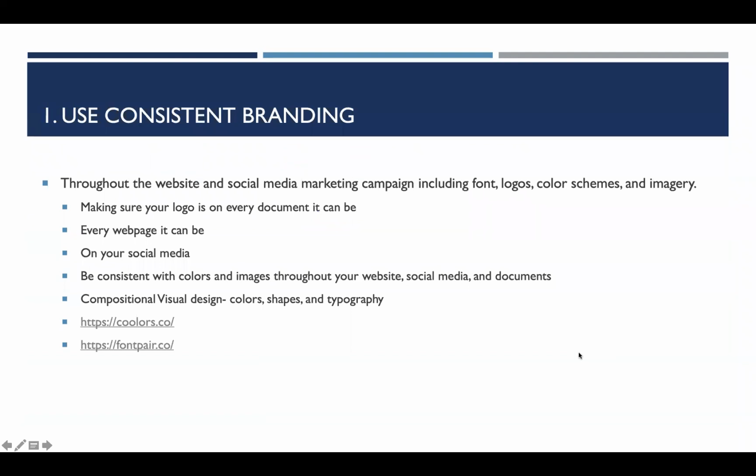The first best practice for making your website better for recruitment is to use consistent branding. You should always use consistent branding throughout your whole website, as well as any social media or marketing campaigns. And that consistent branding looks like including the same fonts, logos, color schemes, and imagery on all of your marketing that you're pushing out. Our biggest marketing platform is our website.